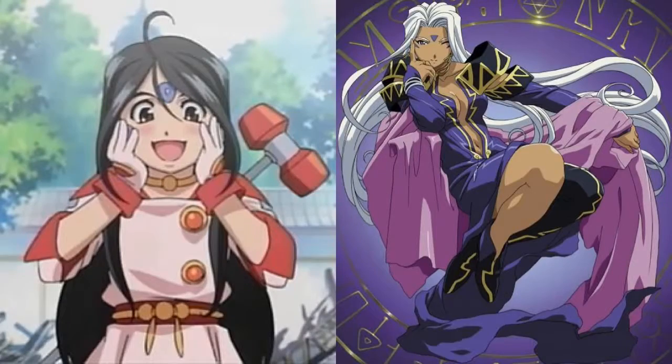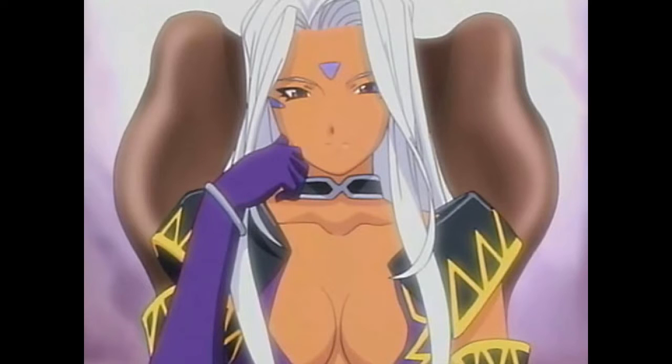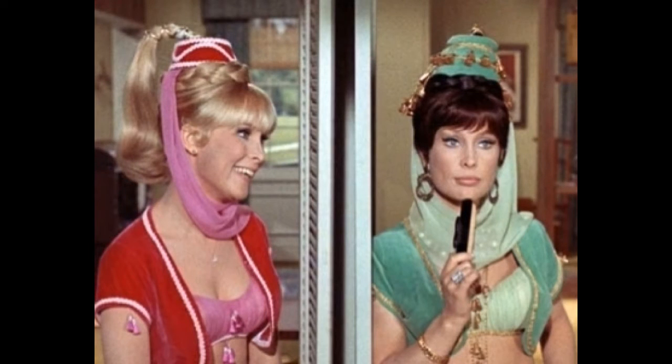Yes. Which is why we have her sisters to be imperfect. Yeah, which is actually another thing they ripped right out of I Dream of Jeannie. Belle Dandy's older sister, Erd, is ripped right out of Jeannie's older sister, almost verbatim. But getting back to the topic.